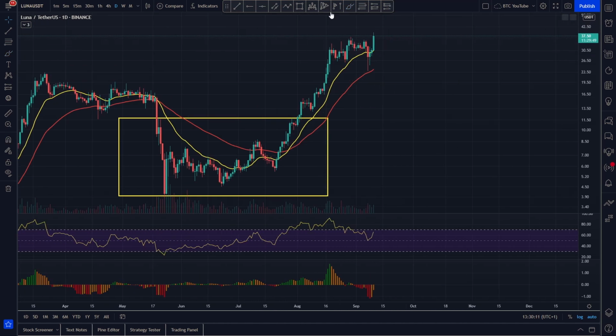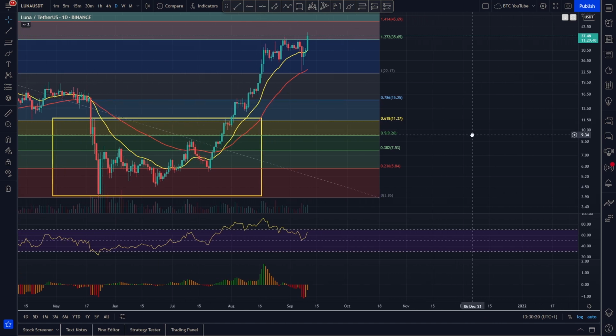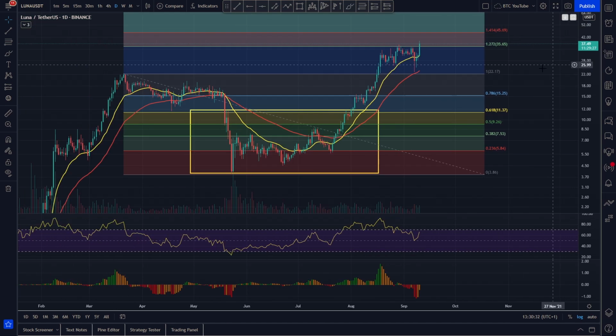So if we just throw the fib retracement on here, I bet there's a fib level that we have touched. And as you can see, absolutely bang on the money here. We've come all the way up to our 127 extension at around that $35 level, and we got rejected, didn't we? And we rolled over, and it looks as though we have actually come down to the bottom of our range again. Found it as support, and now we've just broken through, and things are looking really, really bullish, aren't they, to be honest?